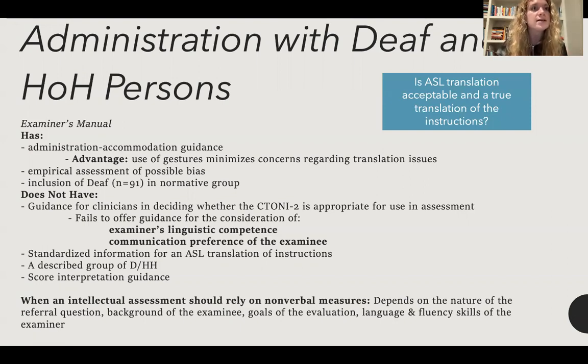There was also empirical assessment for possible bias, as I mentioned in the supplementary articles that we covered. It has been reviewed in the literature as it relates to the CTONI-2 being used as criterion for admission to special services, determining someone's disability status, gifted educational programming, and other cutoffs. I thought it was great that they acknowledged that and discussed it. There was inclusion of deaf individuals in the normative group. However, I'll discuss this in what I felt the examiner's manual was missing.